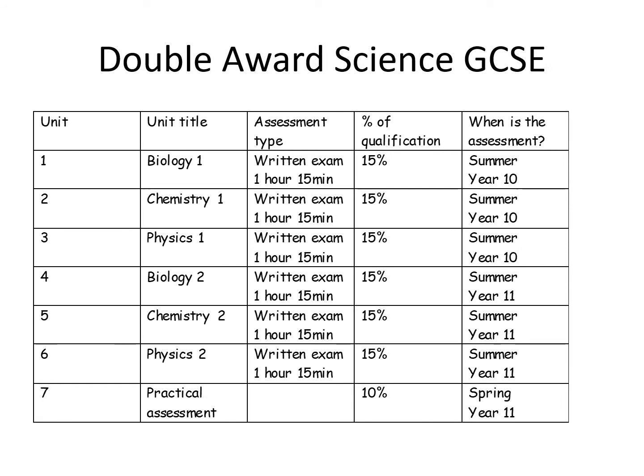If you do double award science GCSE, you end up with two science GCSEs, and you end up with two grades. So for example, you could have double award science A star, or double award science AB, double award science CC. And this is worked out over these 7 units, which I'll explain in a moment.